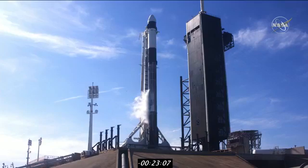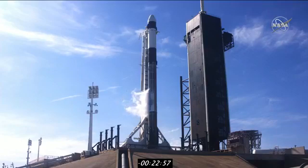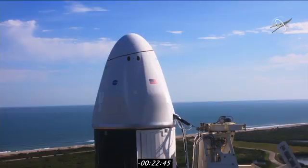So we are now at T-minus 23 minutes, 6 seconds and counting. Again, we have an instantaneous launch window at 11:17 and 8 seconds this morning Eastern Time. And SpaceX will attempt to land that first stage booster a fourth time, this time over the Atlantic Ocean on the Of Course I Still Love You drone ship. So we'll be keeping an eye on that about 8 minutes and some change after launch. But for now, Tori, we will send it back to you.